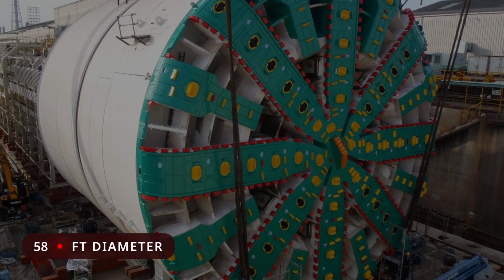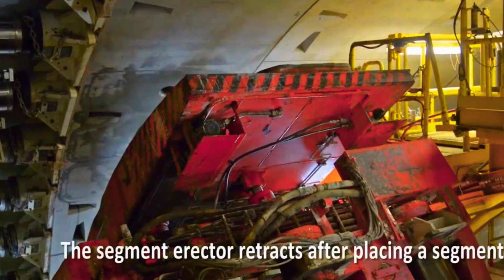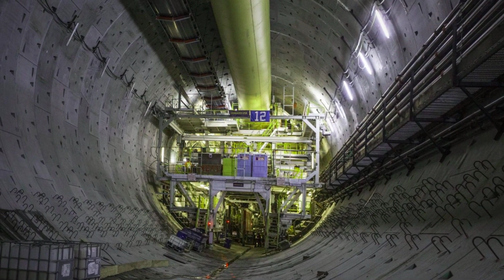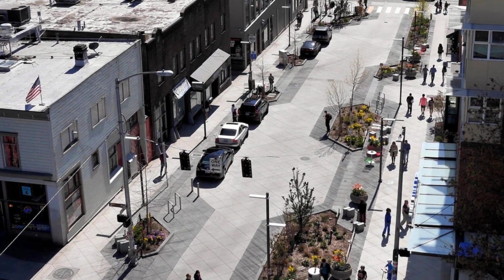With a diameter of nearly 58 feet, Bertha is the largest tunnel boring machine ever to operate on American soil. Its rotating head, covered in hardened steel teeth, cut through earth and rock, while the machine itself installed concrete tunnel rings from behind. It was a continuous, unstoppable process, advancing inch by inch beneath the feet of millions of people walking through the city above, completely unaware of what was happening below.